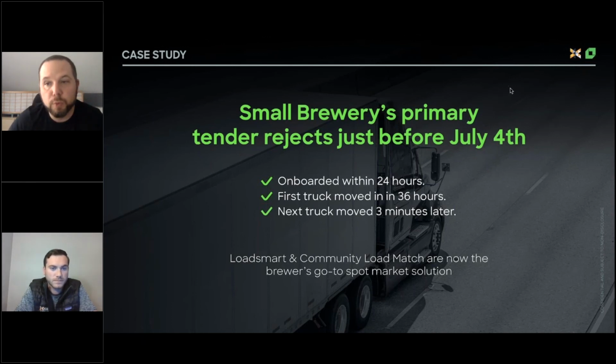The experience went really well for them, and they had another planner log into our site through Kuebix and run a couple spot quotes, and they were actually able to book additional capacity for future loads in under 3 minutes.